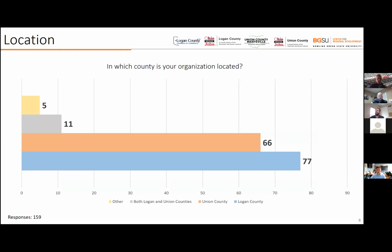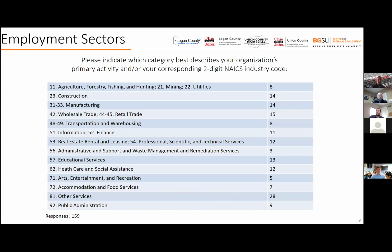Again, looking at responses from Logan, Union, folks that indicated other, it was generally that they were present in either one or both of the counties, but also were present in adjoining counties not listed, and so they marked other. This goes through, again, a very balanced industry representation, with the catch-all other services being the most commonly reported industry.